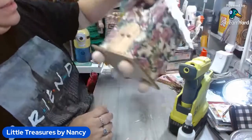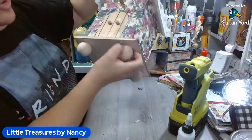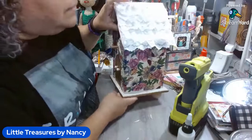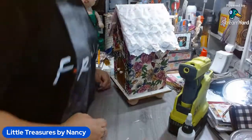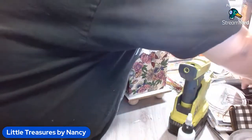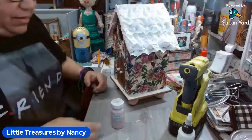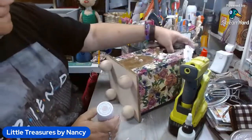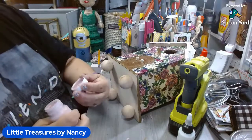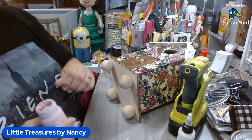I was thinking of painting the balls here pink, because I put the pink up here on the eave. Oh yeah, I like that. I really do. I think it's a good idea. Let me see, I have hot pink and I have light pink. What should I do? Light pink? I think light pink will look better, because you got the light pink on the eave there. I don't know if I have enough hot pink.